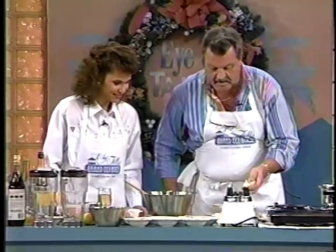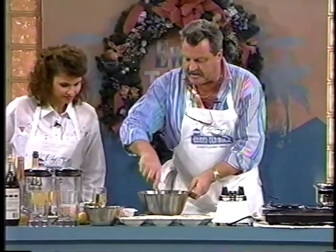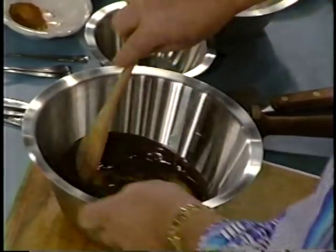Cooking tips and food as well. That's what it's all about. This goes right in here, this goes right in there, because you don't need egg white. Now we're just going to mix this up for a little bit. Very nice, very simple, no big deal.